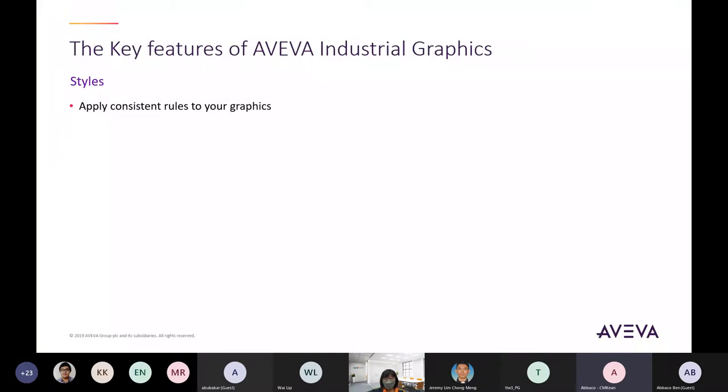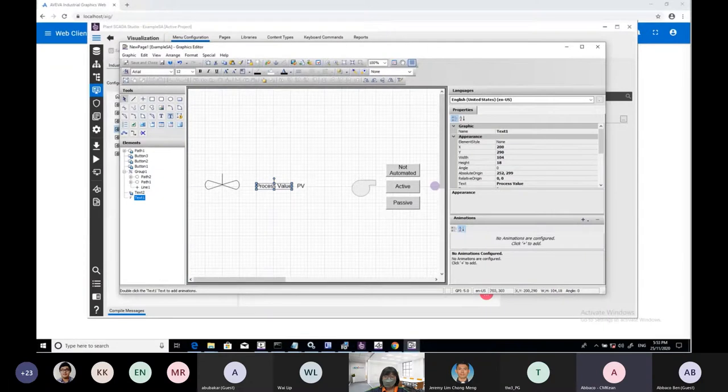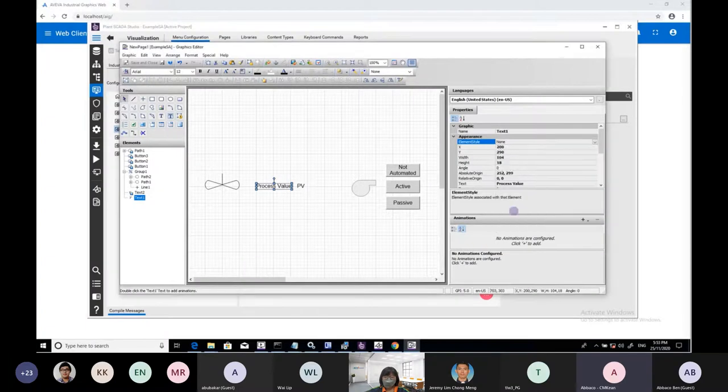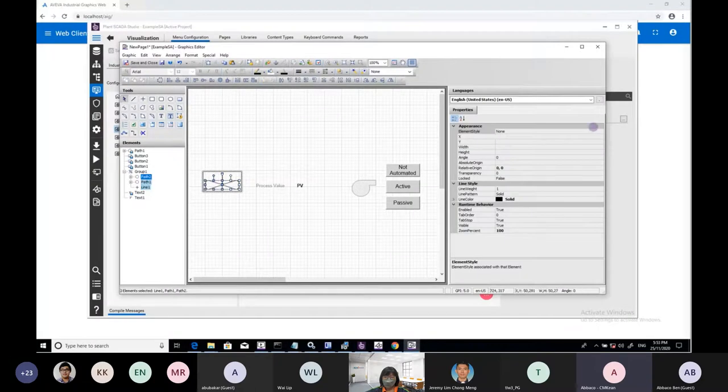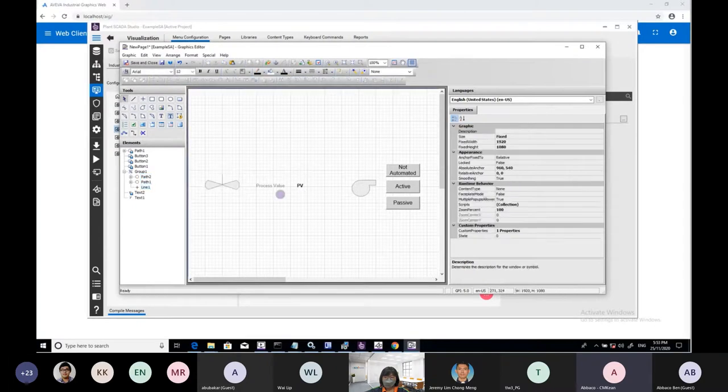Style applies consistent rules to your graphics. Style allows engineers to define the standards for the visualization of the SCADA system. For example, the colors and size of the text and the thickness and colors of the lines of a symbol. Consider a display that consists of static agitators, labels, and a process value. By utilizing the element style property of each primitive, we can set the line, view, and text options of this primitive in one click and manage them centrally from Plant SCADA Studio.